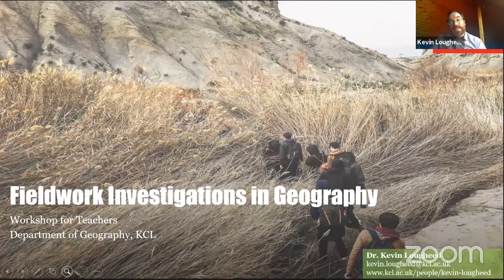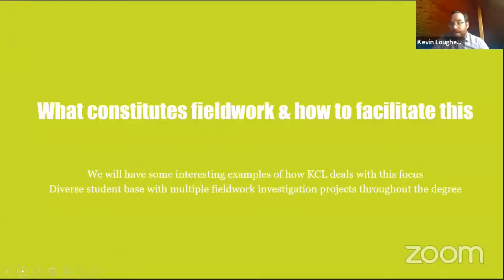To start off, the central theme for this afternoon is the idea of what actually constitutes fieldwork, and what constitutes independent investigations and fieldwork. What are some of the best practices you as teachers can use to facilitate your students within this? Just to give a background again, at King's we have a quite diverse student base, with multiple fieldwork and independent investigations throughout a geography degree, from local London-based to domestic to international field trips, to various independent projects, as well as dissertations themselves. Throughout the afternoon, we will have different examples of how we at King's deal with this focus, and how we assist and guide students through this process ourselves.